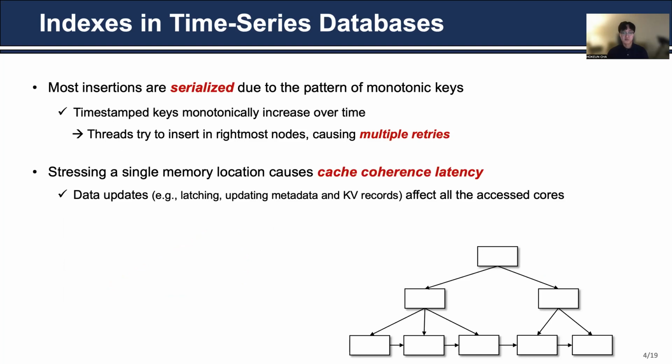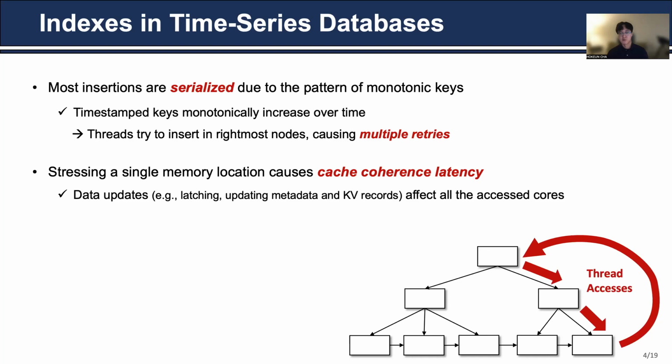The main reason existing tree indexes cannot scale is that most insertions are serialized due to the pattern of monotonic keys. It is the characteristics of time series workloads that time-stamped keys monotonically increase over time. This means that new keys will be larger than existing keys inside the index. Therefore, all the threads will try to insert in the rightmost node at the same time, and this causes the serialization of index operations. Also, this behavior stresses a single memory location, which causes high cache coherence latency among all the accessing cores.